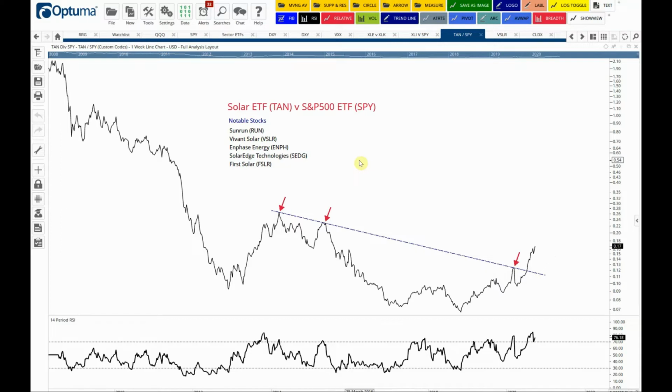Now, that leads me on to the individual names that I'm about to walk through. There are, I think, 20 individual stocks, the charts of which I think are looking like they might break out to the upside and start to show this relative strength that we're looking for.